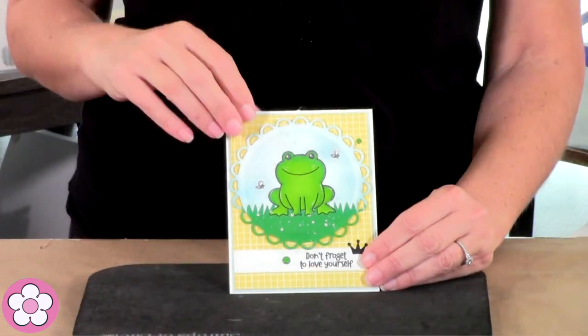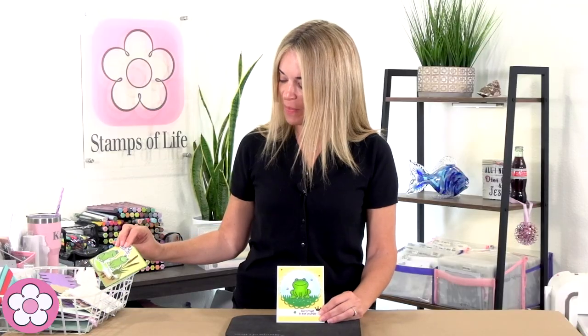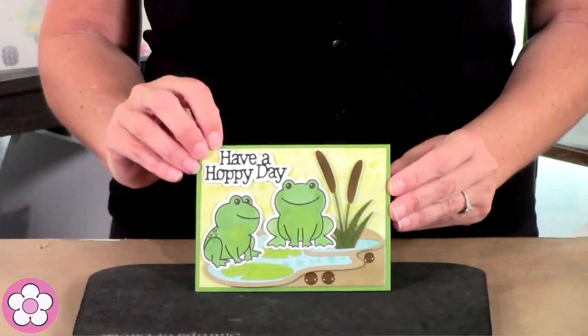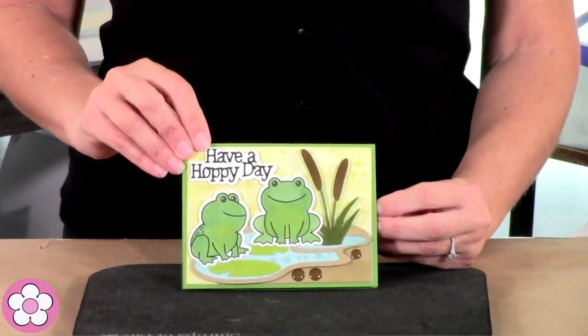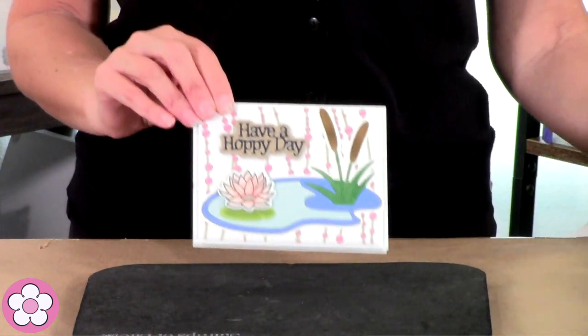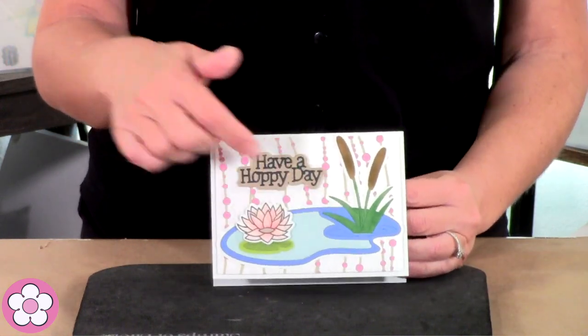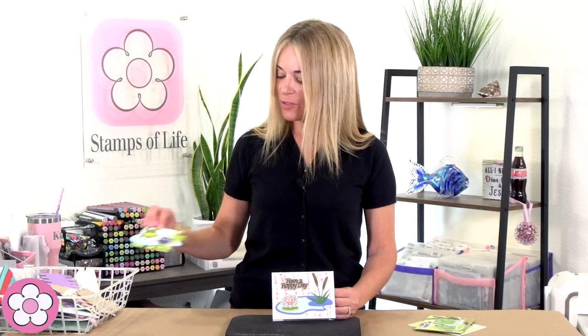So first we started out the month with our cute little frog to stamp. He's so adorable. I just love him so much. Look how cute he is over here. Have a hoppy day. Look at that cute pond that we die cut for the background. Oh, and there's the hanging dot stencil in the background as well. I love that little pond. It's so adorable.